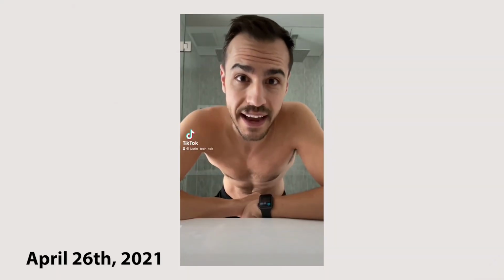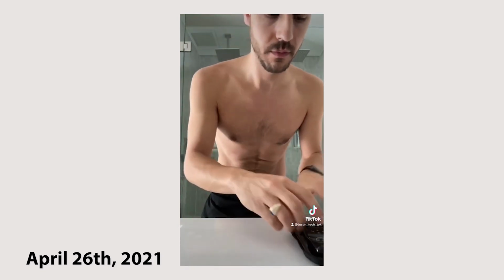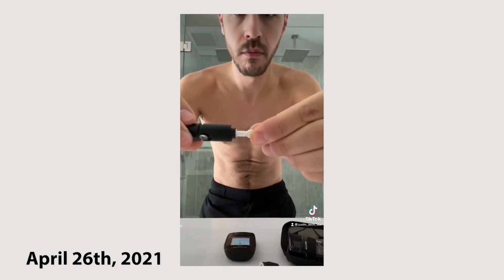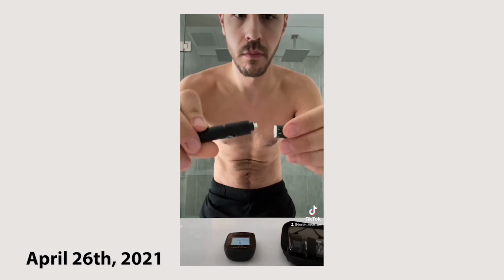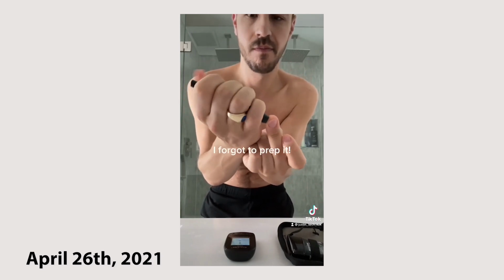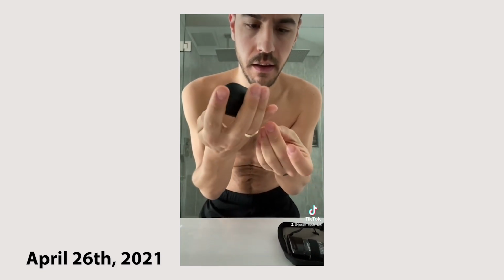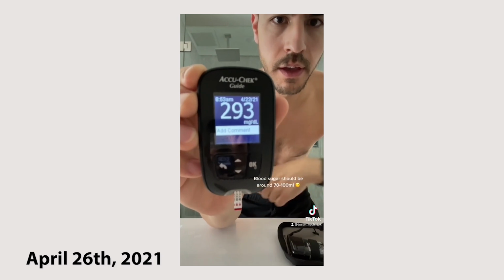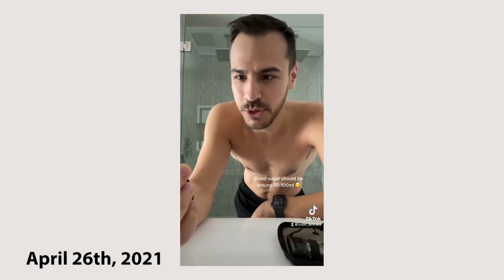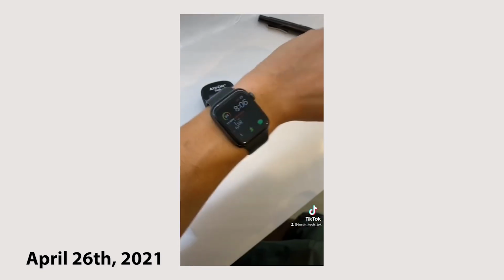Good morning from a newly diagnosed diabetic. Here's my morning routine. Wow, that is high. It should be somewhere between 70 and 100. And now it's gonna connect to my phone and I'll get an alert that there is a new reading. Now I freak out and think I'm gonna die. No, I should talk to my doctor.